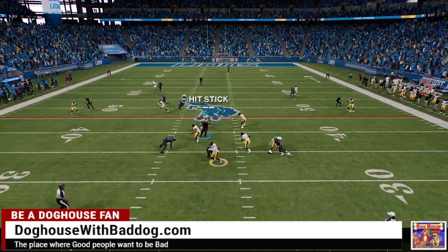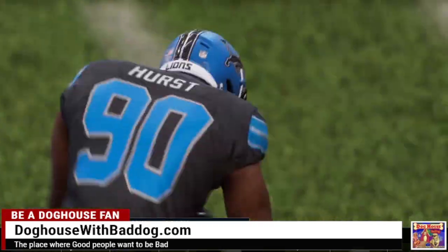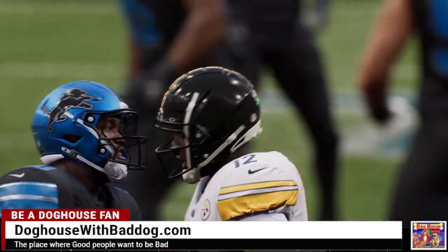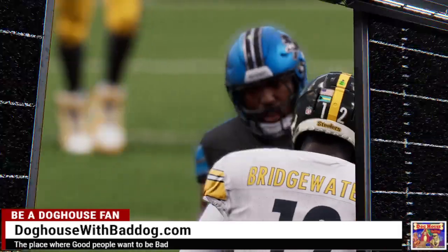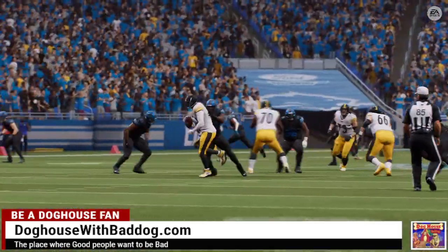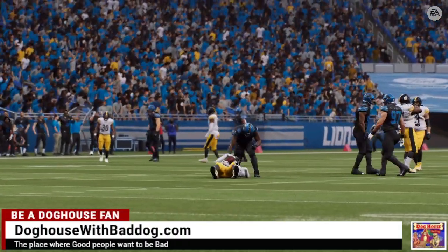Bridgewater. And the Lions pressure too strong. Down he goes. Maurice Hurst gets him for a loss of 8. What great push up front. Tell you what, he did not have much time there to scan the field before he was ducking and covering.